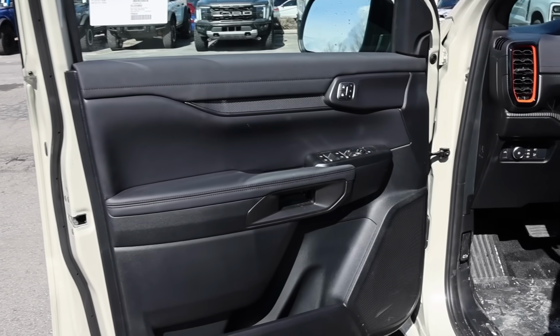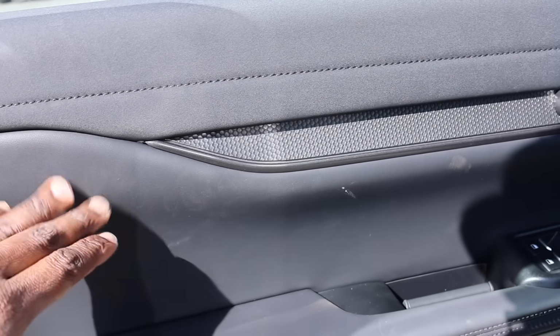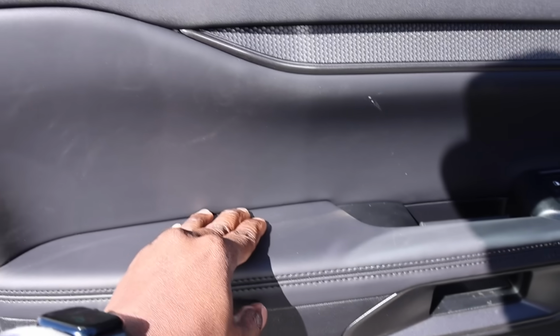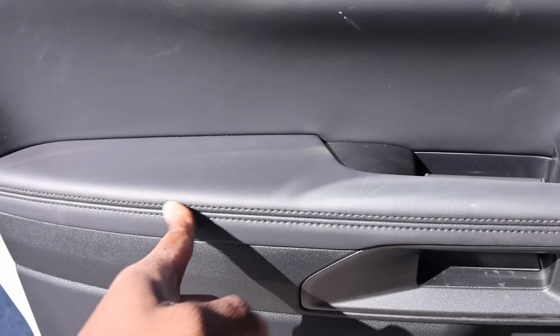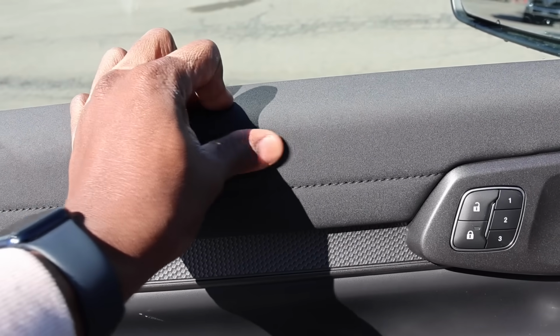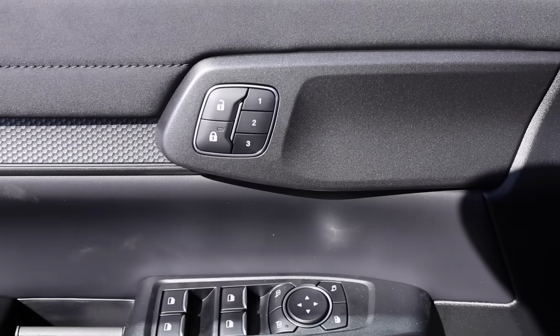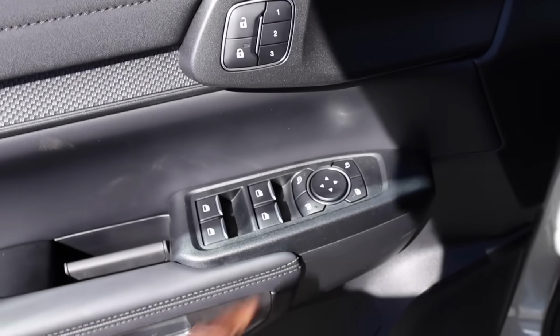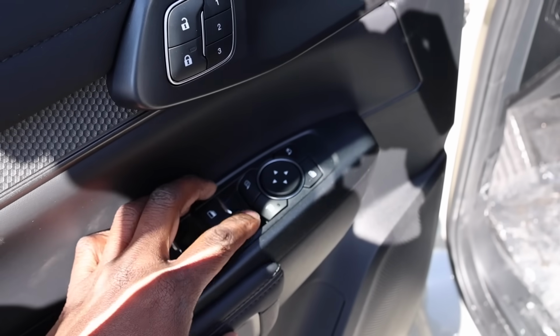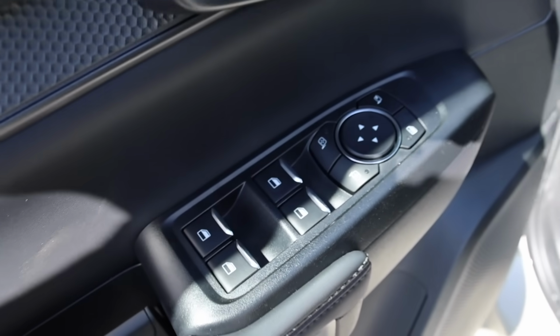Inside the interior, they do give you a lot of nice soft touch on the door. This is going to be a leatherette. You see some of the stitching is finished in black, and this is very unique. This is not the same material here. Nice graphic. Seat memories, you have up to 3. Power folding outside mirrors, and you have auto up and down just for the front windows. They give you some satin treatment on those too.